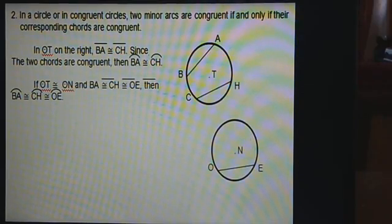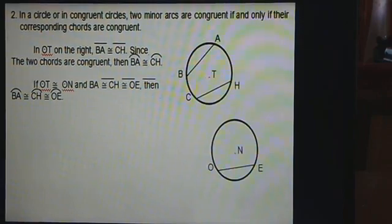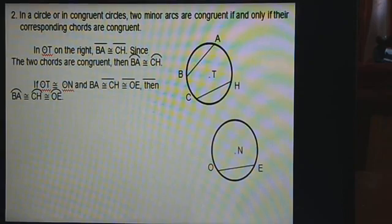If circle T is congruent to circle N, so there is another circle, and the two circles are congruent, BA is congruent to CH, the two chords, congruent to the chord of circle N, which is chord OE. So, kung yung tatlong chords nung dalawang circle ay congruent, we can now say that arc BA is congruent to arc CH, also congruent to arc OE. So, congruent din yung kanilang corresponding minor arcs. So, that is for theorem number 2.